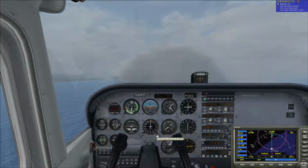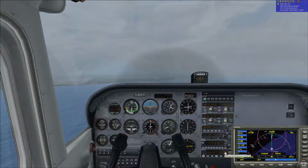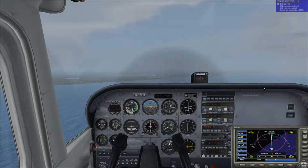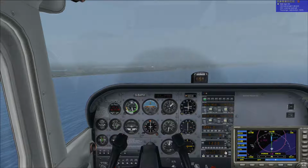Was it 359 or 356? I can't remember which was the runway heading. I think it was 356, actually. Can't remember off the top of my head. We're right on it. Actually, we're way above it. Should have taken that altitude hold off. Alright, let's go ahead and set the altitude at 4,000, in case we gotta go around, which we won't.